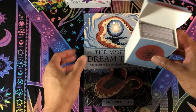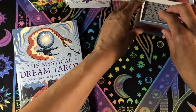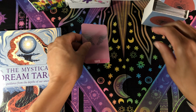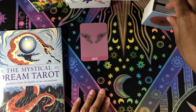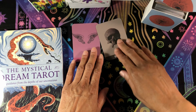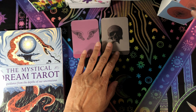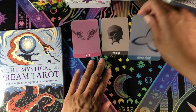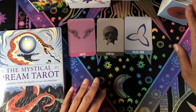So I made a deck that has not only just the symbols, and when I say symbols, I mean like just breaking down the cards. There are a lot of symbols in the cards. Like, for example, you might see a skull.